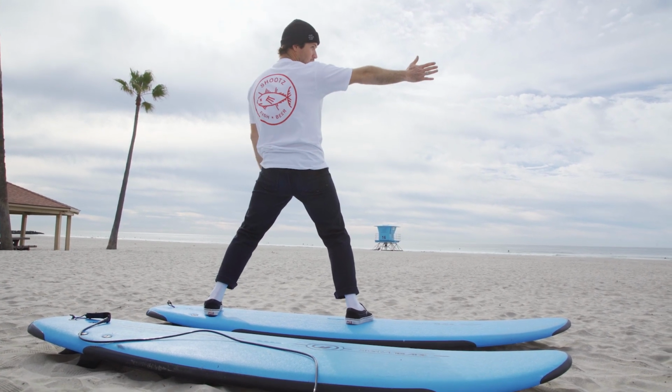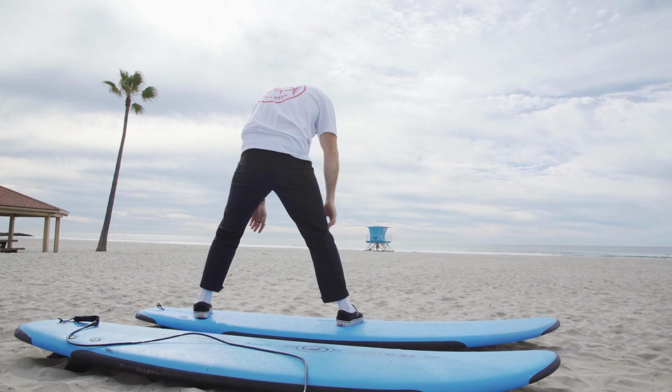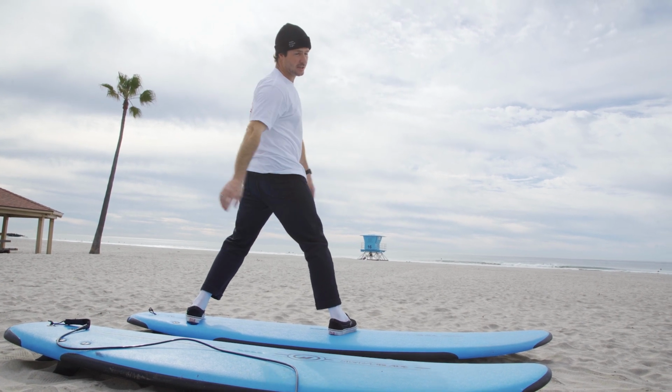Always want to be looking where you're going, okay? Your body is going to follow where you're looking. So if you're looking down at your toes, you're probably going to fall right forward. So look where you want to draw your line.